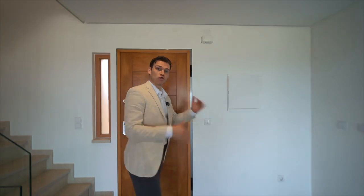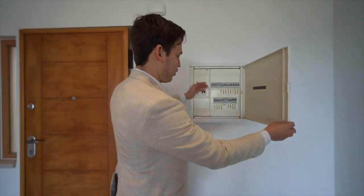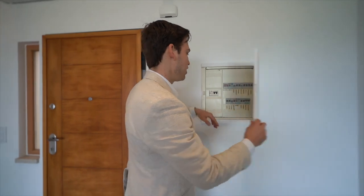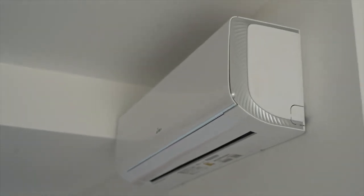Again, as I said, there's a control box on each floor. So here we have another control box. You control basically everything from your heating, your AC. And on that topic, there are actually 3 AC units here. Again, that's something you don't often get with a house when you purchase it in Portugal. It's something you usually have to install yourself later, but it's already installed.